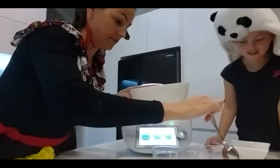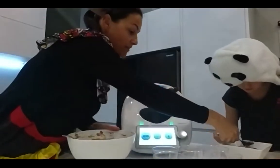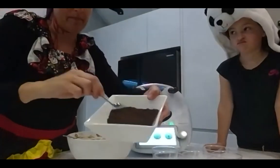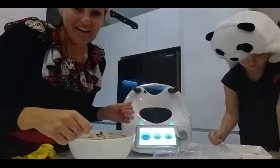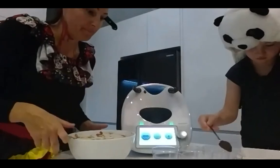Now what we'll do is we're going to fill up our cups. And then Ava's going to do a layer of Oreos. So earlier we just chopped up these Oreos in the bowl. Just put a packet of Oreo in, probably chopped them up a bit much, but put them on for 3 seconds. So you did 3 seconds? What speed? 4. Excellent. Yeah, perfect.